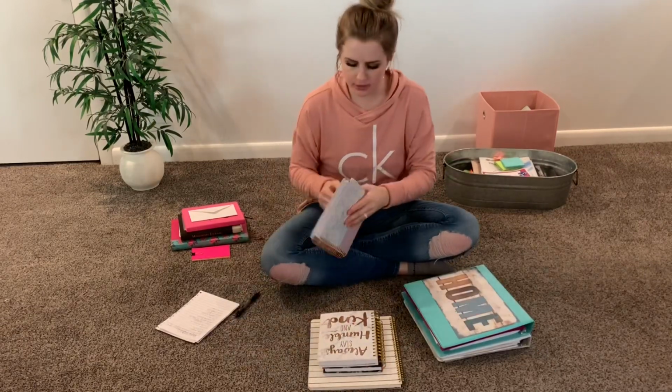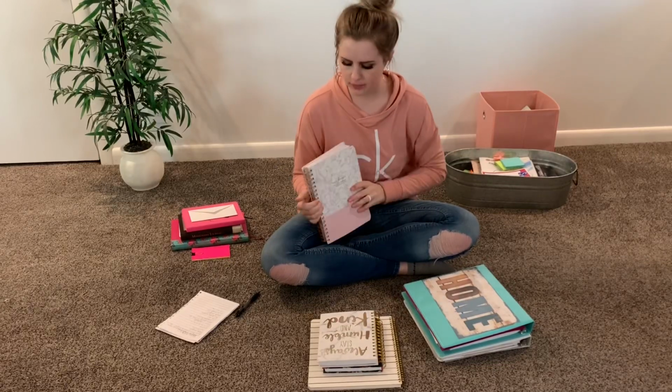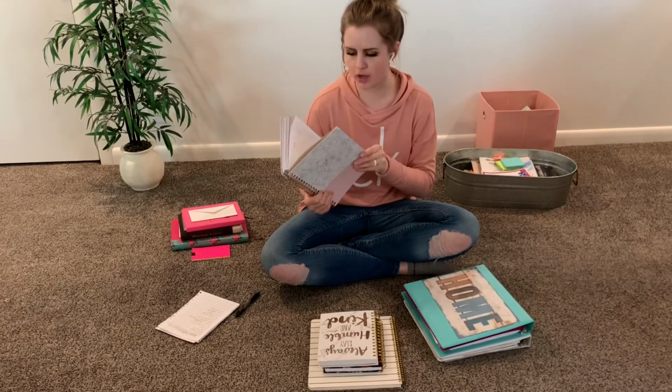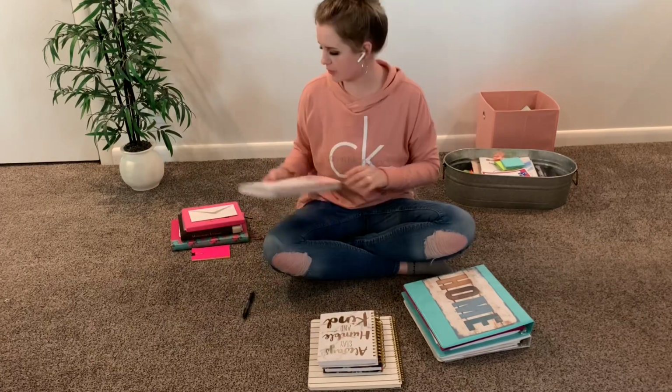Okay, this is my planner. I absolutely love it, and I do have some papers in here that I'm going to keep in here. They're just some ideas for YouTube ideas, and so I've gone through this. I've actually pulled out some that I'm just going to recycle. I'm going to keep this.